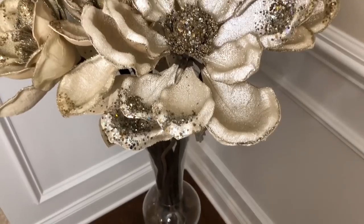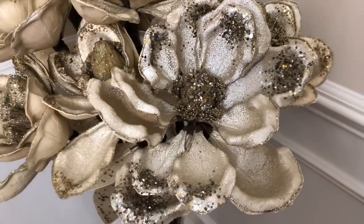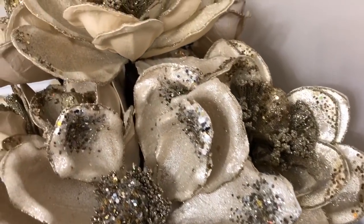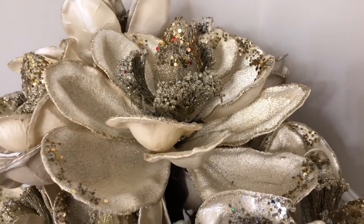Another decor item that I love having out year long are these magnolia stems from Z Gallery. I found some last year from HomeGoods, so I combined them together, and I just really like how they look, and you can't go wrong with beautiful flowers like these because they make such a statement.